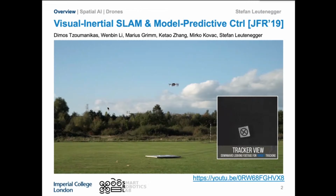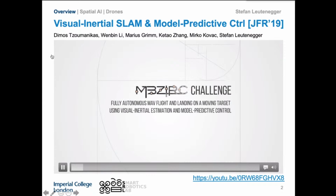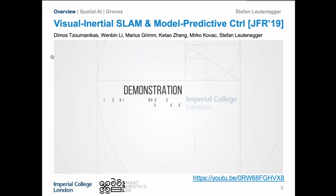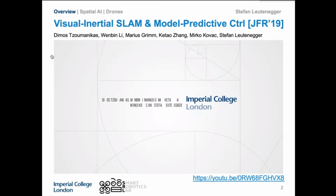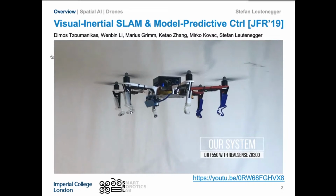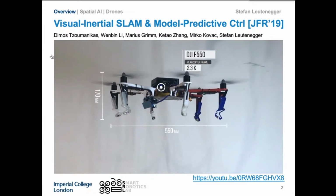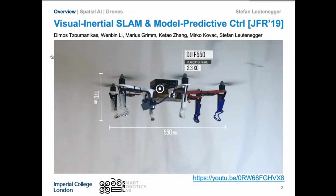So here's a quick example of why spatial AI is important for mobile robots, and this is in fact an application that we put together at the Smart Robotics Lab a couple of years ago now, for a competition. Some of you may have followed that competition in Abu Dhabi 2017, where essentially the goal was to have a fully autonomous drone that has the task to find a moving vehicle on the ground, approach it, and land on it. And it really had to be all fully autonomous.